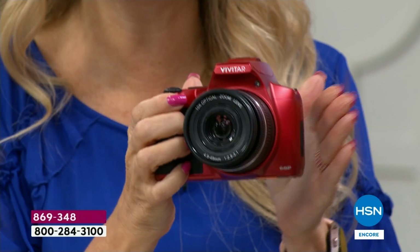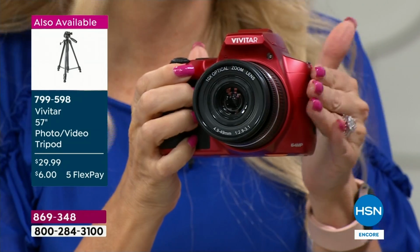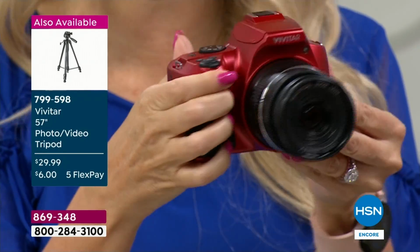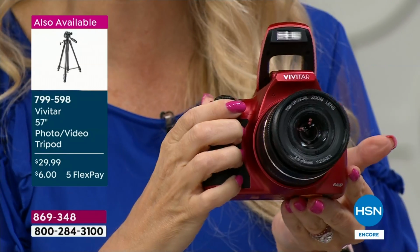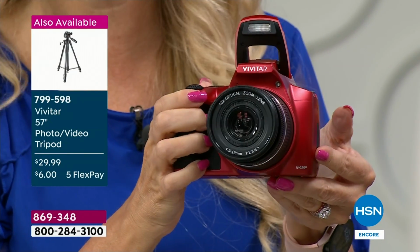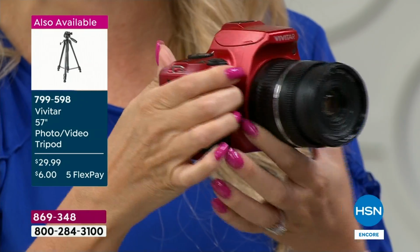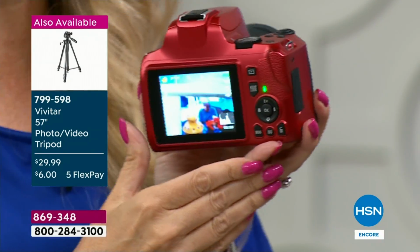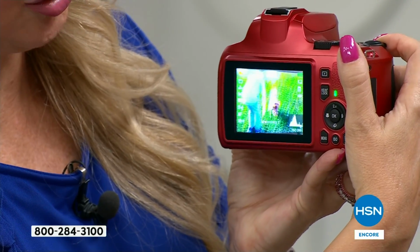This is gonna give you some of the best photography and videography you have ever experienced or been able to take yourself. Typically, you know, you gotta trust the professionals sometimes to get the 4K. This is 4K in the palm of your hand. This is 64 megapixel still images. This is Vivitar quality. Vivitar, as I mentioned, they've been innovating since 1938. They are the largest distributor of cameras and camcorder equipment in the entire world.